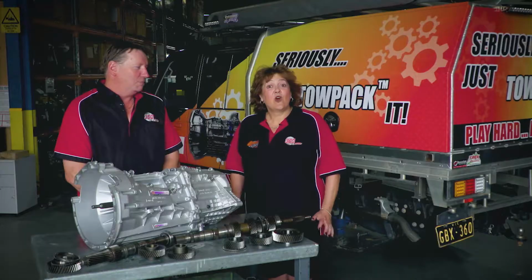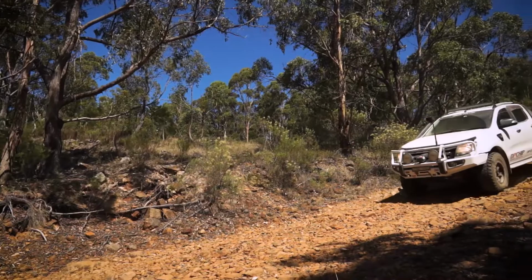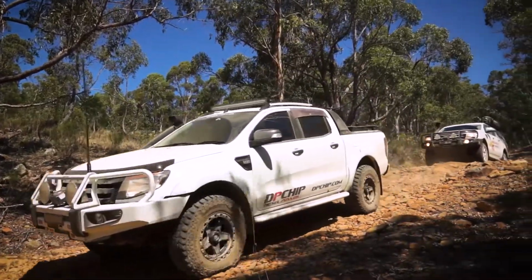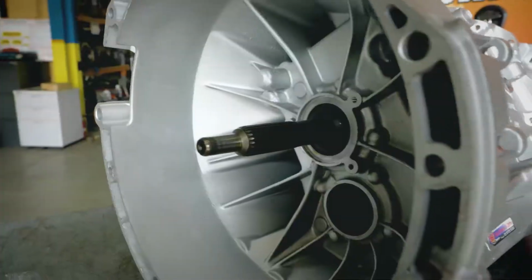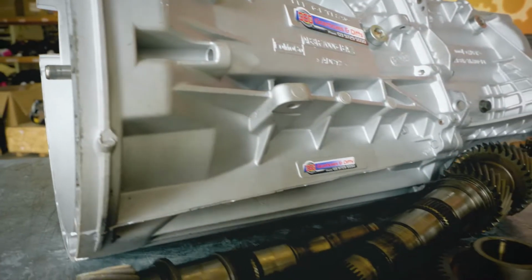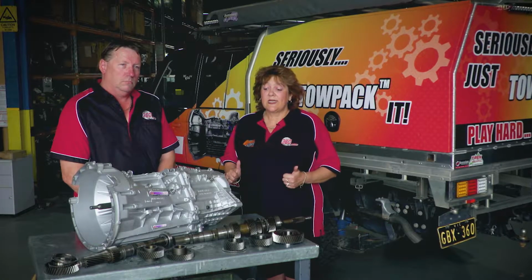Everywhere you go now, on the roads, in the bush, you see Ford Rangers, Mazda BT50s. They just seem to be everywhere, big competition for the Hiluxes. Now these vehicles have an awesome 6-speed, German engineered, 5th gear 1-to-1, so you can tow in 5th, awesome. Only problem is, they're built with inferior bearings right off the bat.